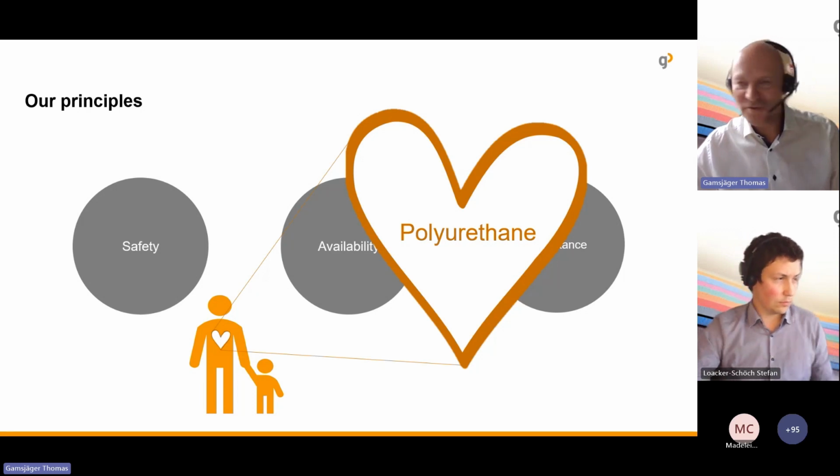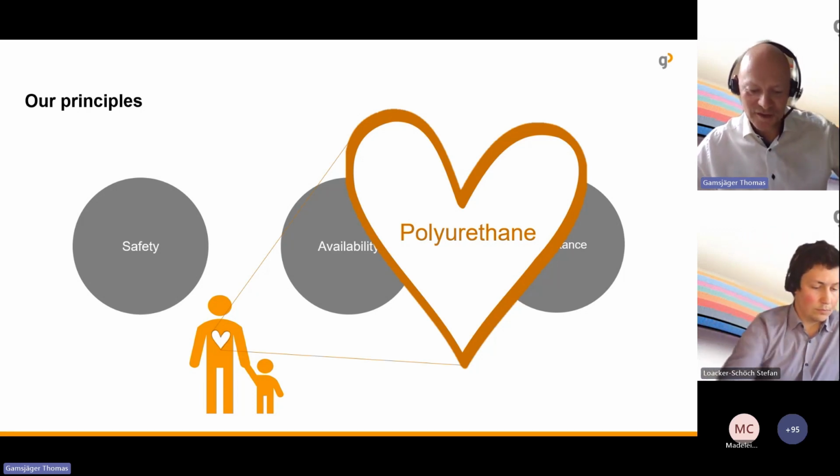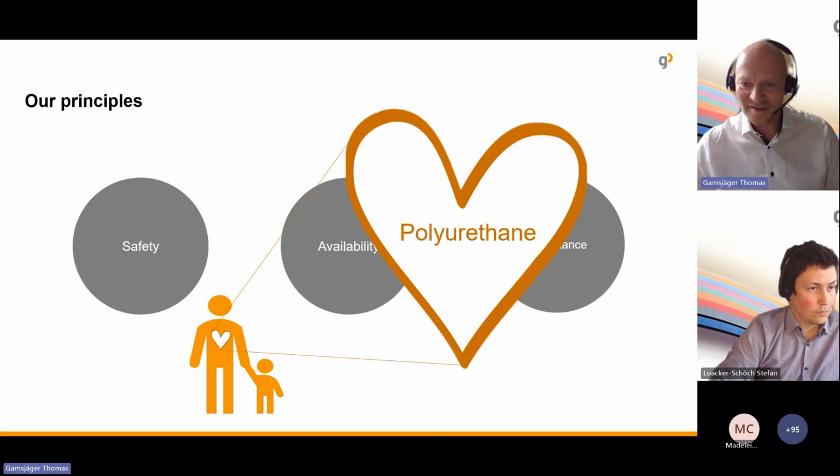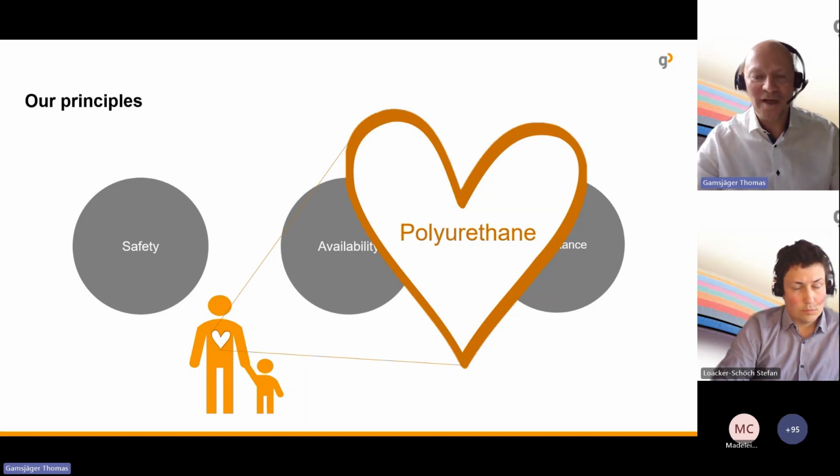And of course, not only for the material; our intention is really to make the railway system more efficient and attractive. So we see ourselves as part of the system to develop railway, and not only as a material supplier.